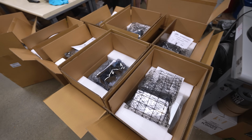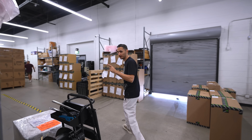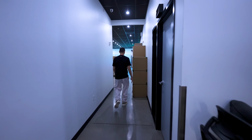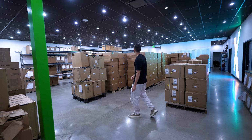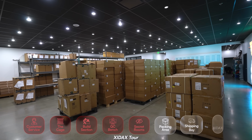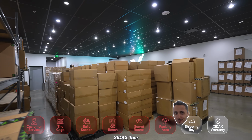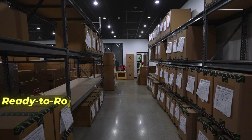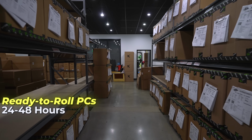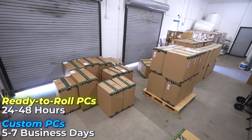So after the PCs are packed and ready to go, they actually come all the way to this room until it's ready to get shipped out. So many boxes, so many PCs. After the PCs are nicely packed up, they basically sit in this room and get ready for shipment. All ready to roll PCs get shipped out within 24 to 48 hours, and custom PCs are shipped out between 5 to 7 business days.